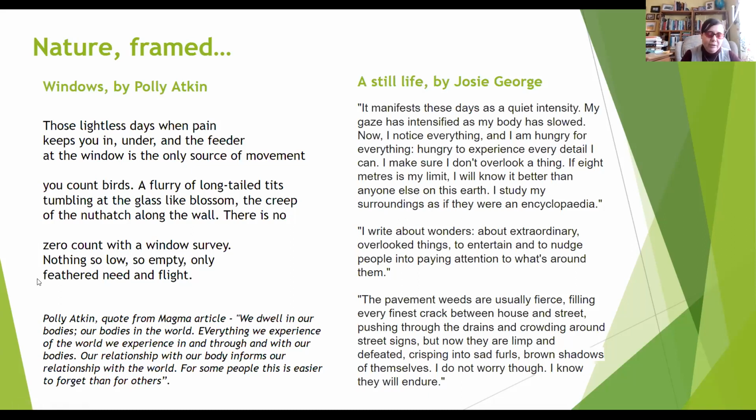And I think, obviously, I'm coming at this from the point of view of being disabled, but I think there's lots of different reasons why somebody's experience of their body in the world can be harder to forget than it is for other people. And that quote for me is a really good reminder that we are all human, and our human experiences, as varied as they are, will affect how we show up in nature writing, both as readers and also as writers. And then we've got 3 quotes from the incredible Josie George.